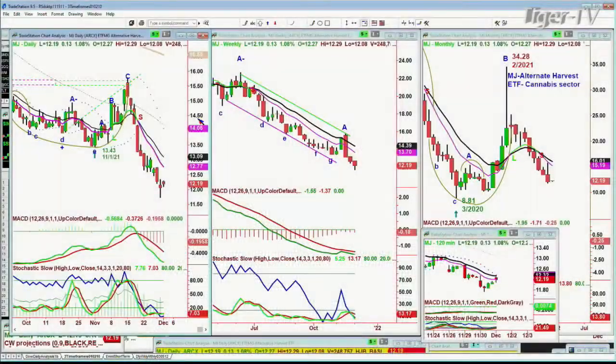You can always make money back, but it's really hard when the percentage decline, like look at this MJ, same thing. Look at the percentage decline just from the middle of November, the alternate harvest ETF. Remember, we've had fantastic positions before on the long side, and then we've been trying, and it just doesn't work.